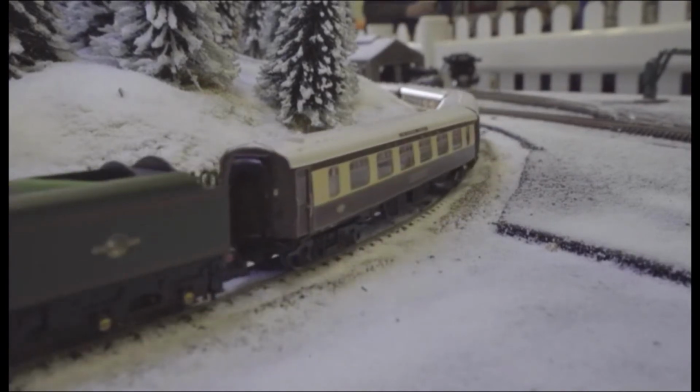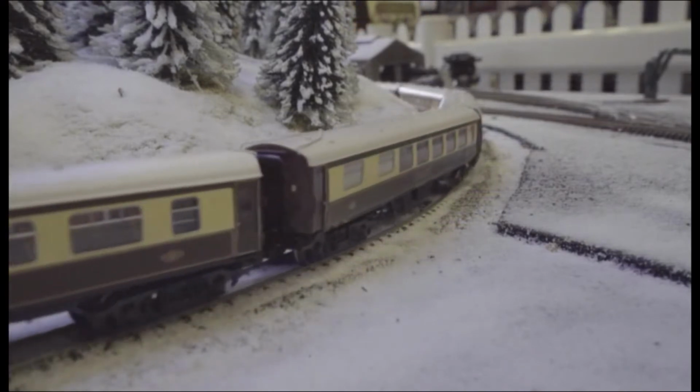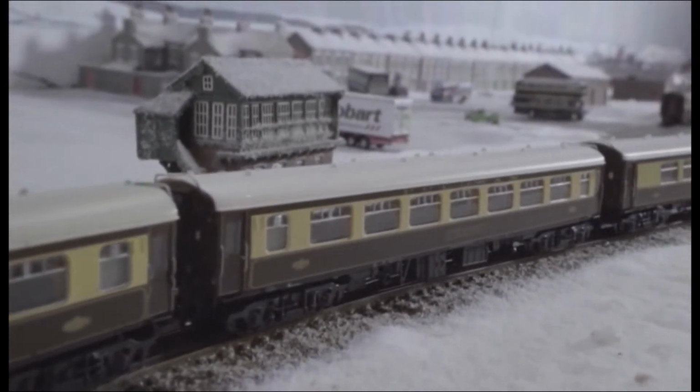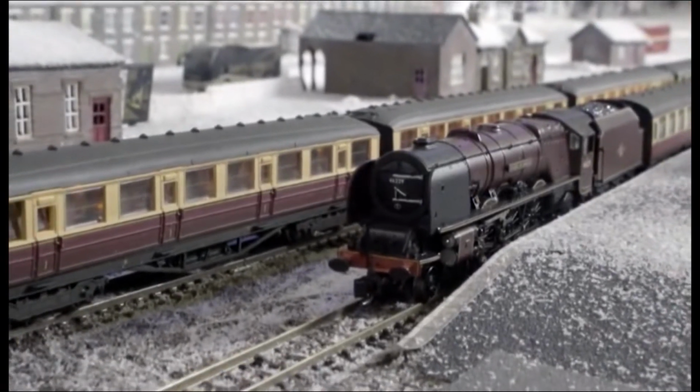I used to do OO when I was younger, but we've not got that much room in the house, so my dad said he could trade it all in and get us some N-gauge. And he surprised us when I was at school one day. I came home and there was all this N-gauge there, and it was great because I realised you can build big layouts in such a small area.